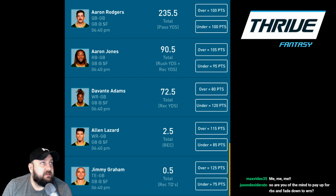Talking about Davante Adams, over 72.5 reception yards. I'll easily take the over there. He only put up 43 on 7 catches and 12 targets, but that's an easy over for me if this game's going to be competitive at all. That's his guy. That's who he looks at.